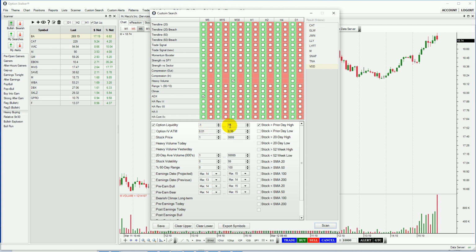In this case, -1 to 15. Stock above prior day high. Yeah, that would be nice. I want to make sure that all resistance is removed, at least short-term resistance. Heavy buying on a 30-minute basis. Actually, for Snap, I had it marked on a 15-minute basis.